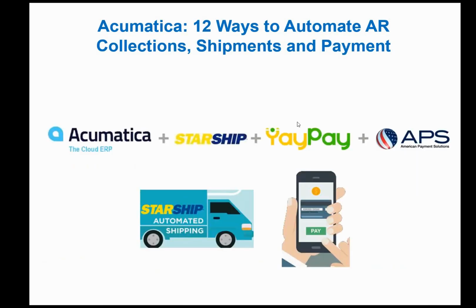And just a little bit about the workflow. We're going to be talking about how Starship will automate all the shipping functionality by taking all the details of the shipment, finding the best carrier based on price and location of the customer, all the rules of the shipment, dimensional weight, and we'll take that information over to Acumatica, where YayPay will automate the accounts receivable process. And then American Payment Solutions will get you the best credit card processing rate with level 3 processing and serve all that information back up to YayPay to collect on the fulfilled invoices by Starship.